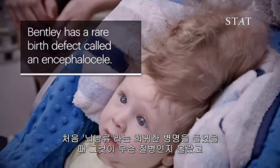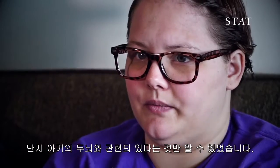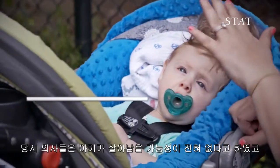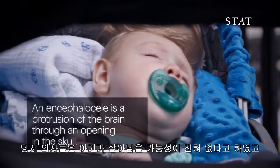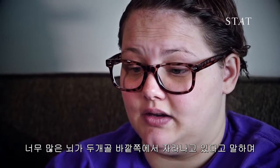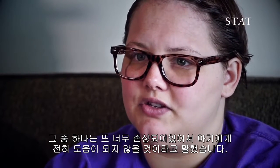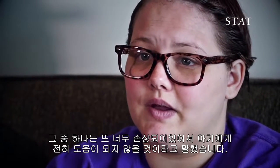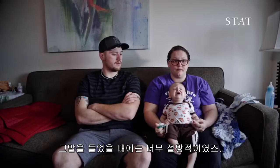When we first heard the word encephalocele, we had no idea what it was. We just knew that it involved something with his head. From what they were telling us, there was no possible way that he was ever going to survive. There was just too much brain growing out of the skull, and when it grows out of the skull, it was too damaged, it wouldn't be useful to him anyways. And so we had no hope at that point.